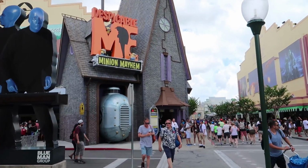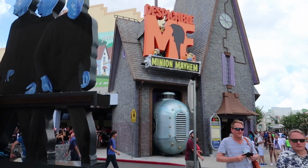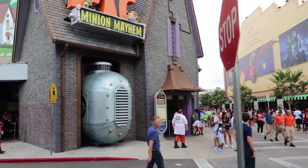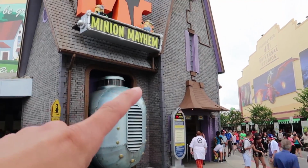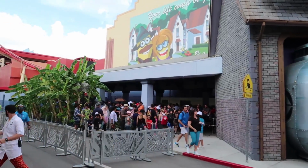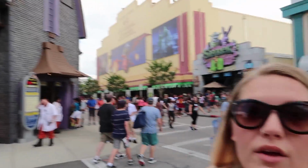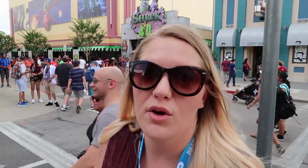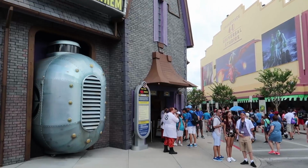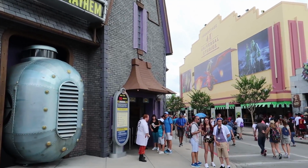So here is my very first tip for staying cool on a hot day. There's 3 tips already. My very first real tip, those weren't real tips. Do not ride Minion Mayhem because most of the queue is outside. Or get the express pass so that you don't have to wait outside. Or stay on site at a hotel so you can ride it early in the morning. Or you get a free express pass. Or go into one of the rides that has an air-conditioned queue like we will here in just a few minutes.